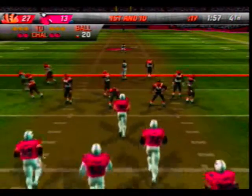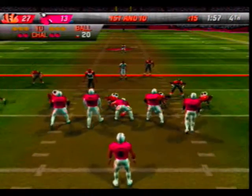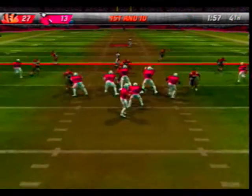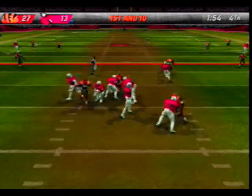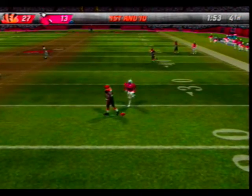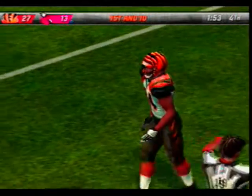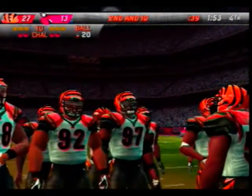First and 10. Ball on the 20-yard line. Closing in with the throw. Almost intercepted. No choice here, John. They just have to keep throwing. Yeah, they do. Running the ball isn't going to do a whole lot of good now.